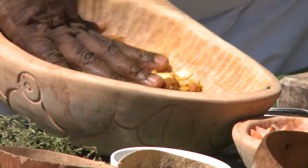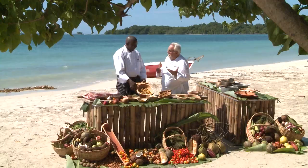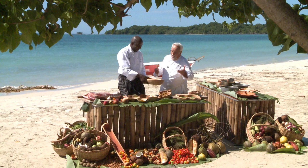Yeah, man. It's nice and colorful. And the flavor already comes right off. But of course, I smell it already. I'm ready to eat it already, never mind smelling it.